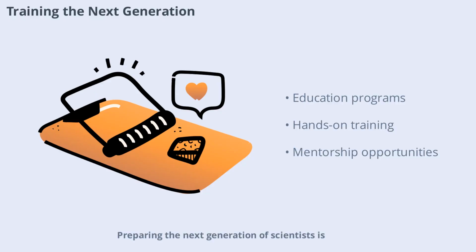Preparing the next generation of scientists is vital for the future of genomic editing. Education programs, hands-on training, and mentorship help build the skills needed to advance the field. By investing in education, we ensure that future breakthroughs will continue to drive progress.